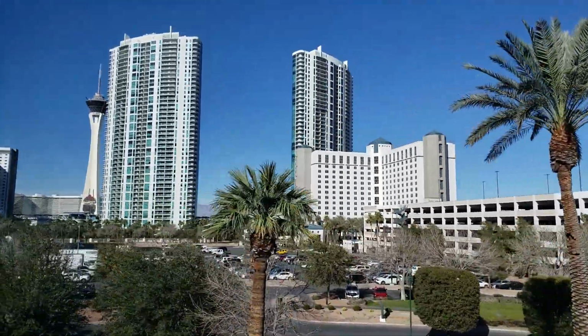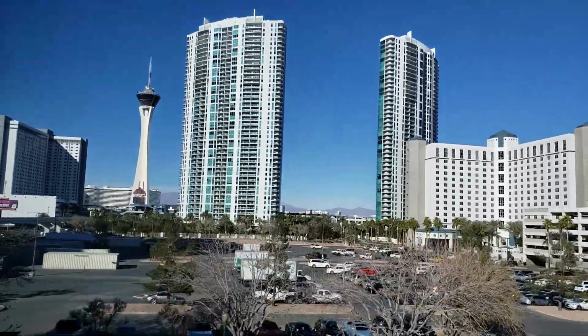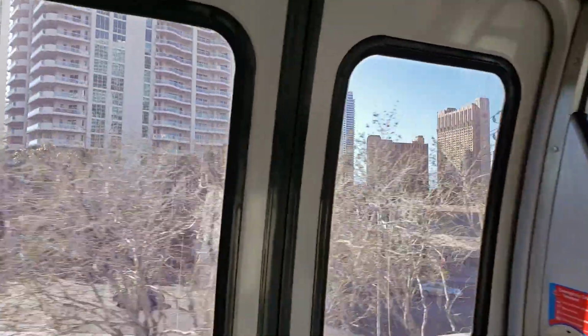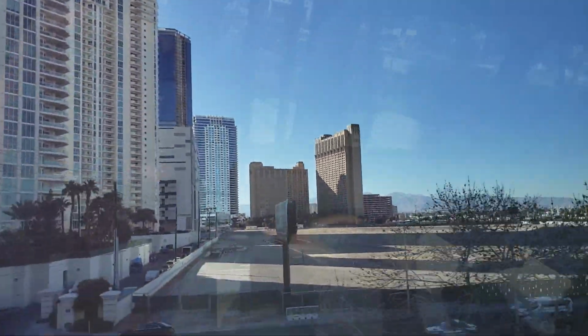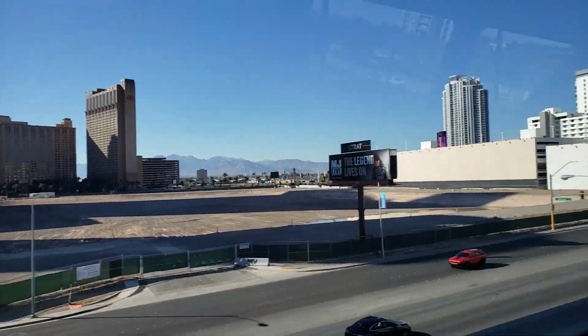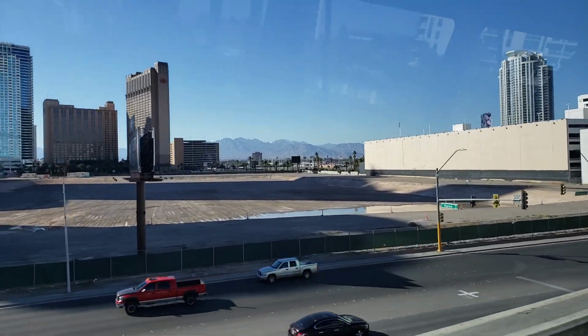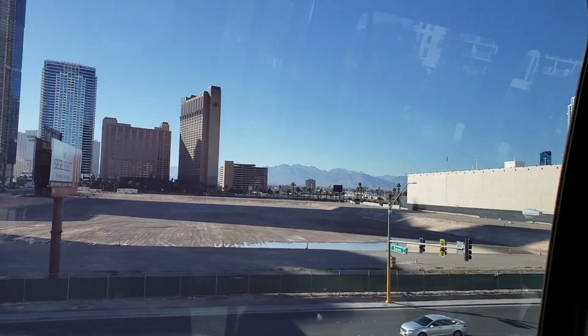I don't know what the name of that hotel is. That might be... Well, there's the SLS. Some of these, I don't know what the names of them are. They might even be condos, I don't know. So it's 15 minutes now.